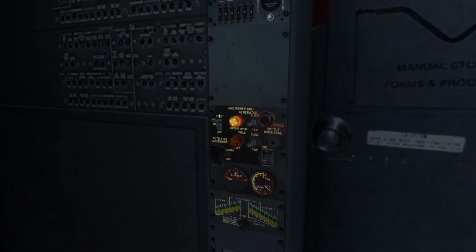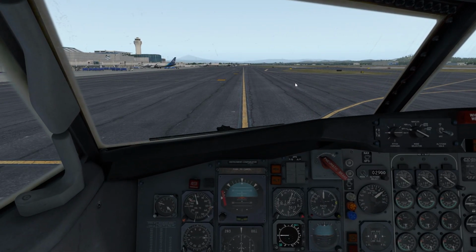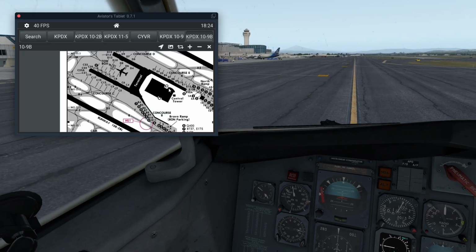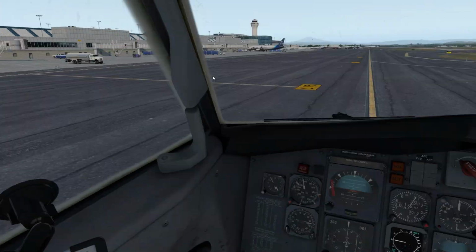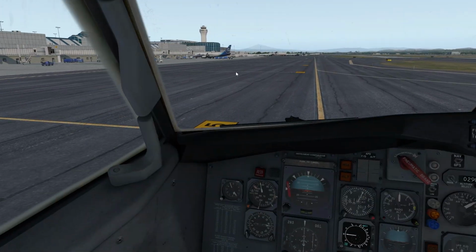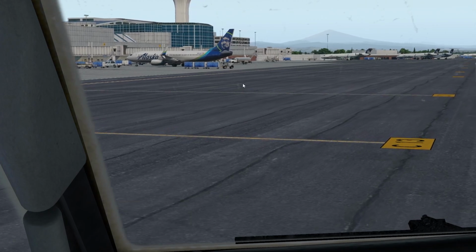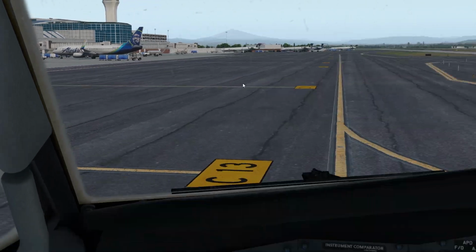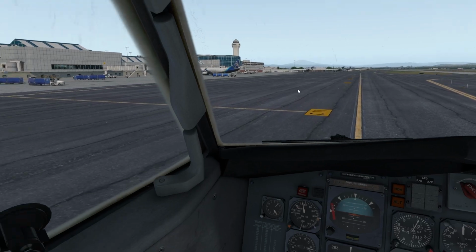APU, start. Please don't go off the taxiway. APU spinning up, and we were almost still on the line. So, alright, I'll just pick an empty one over here. Maybe vaguely close to that Alaska 737, wearing the new livery, which I think looks a little better, but that's probably in the eye of the beholder.